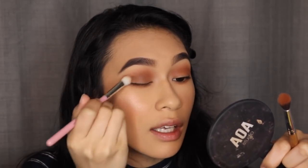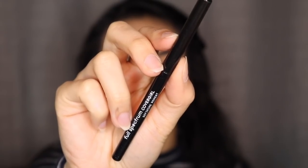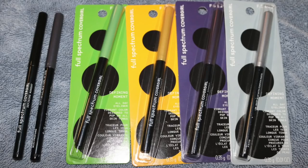I do want to add that they do have their retractable eyeliners. Now these ones are called their Defining Moment All Day Eyeliners, and these ones will range you from $7 to $10, which again I feel like is really expensive. And there are 6 shades, which is black, gold metallic, silver metallic, electric green, deep blue, and deep purple.